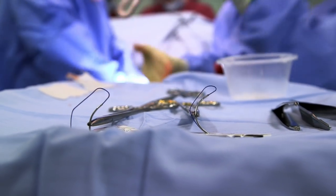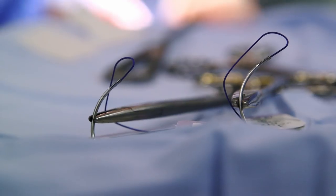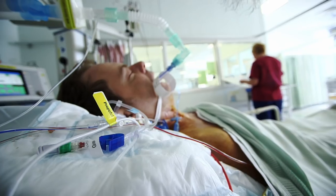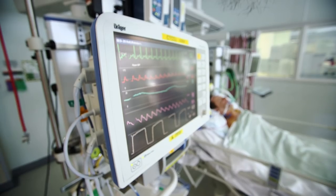Once the operation is finished, we close his chest using stainless steel wires. They don't need to be taken out. Usually he will spend one full day in intensive care after a valve replacement, and the following day he will spend in a high dependency unit. The risks are very small considering the magnitude of the operation. The benefits definitely far outweigh the risks involved with the operation.